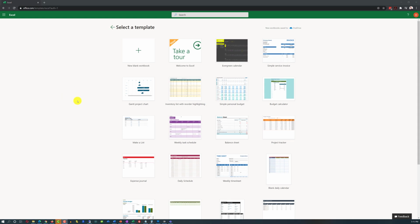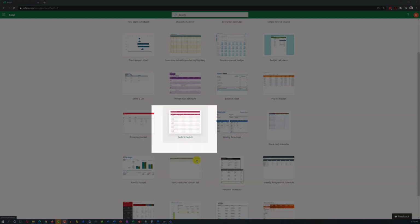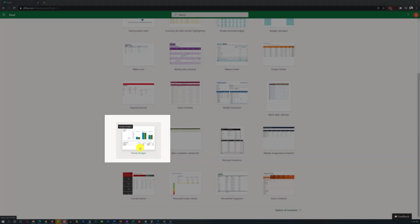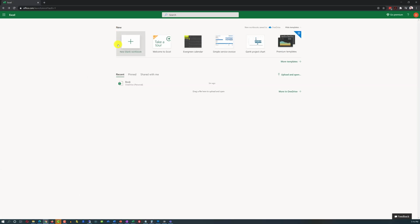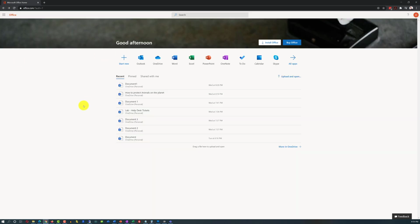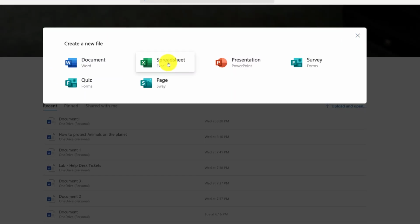Templates allow you to start with pre-built design and functionality instead of building it from scratch in Office Online. For example, you can use template for simple invoice, Gantt project chart, make a list, schedule, personal inventory, family budget, and there are a lot of other options. If you click Explore All Templates, it will show you all available options. But I'm going to go back and continue with the blank workbook. I'm going to click Back button in my browser and go back to the Start screen and use the first method. I'm going to click Start New, and we'll create a new spreadsheet.